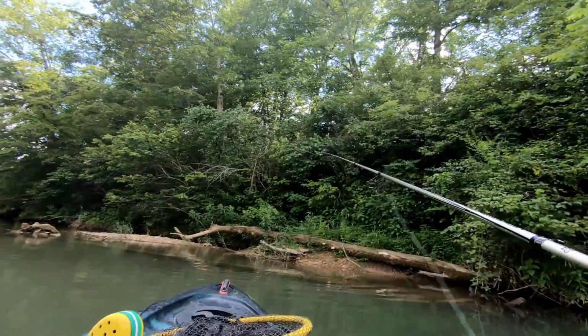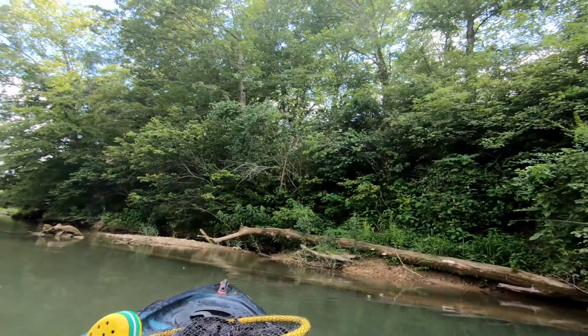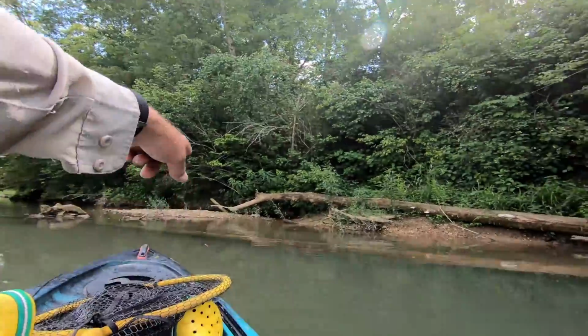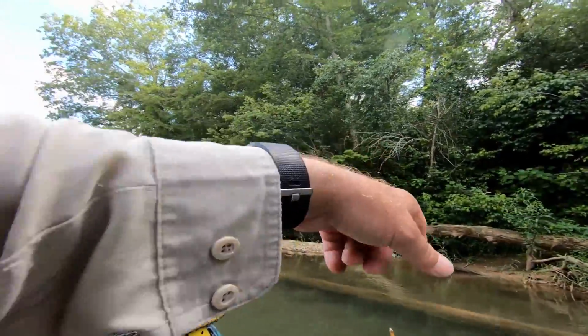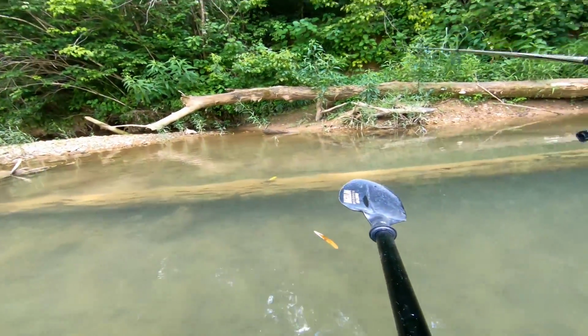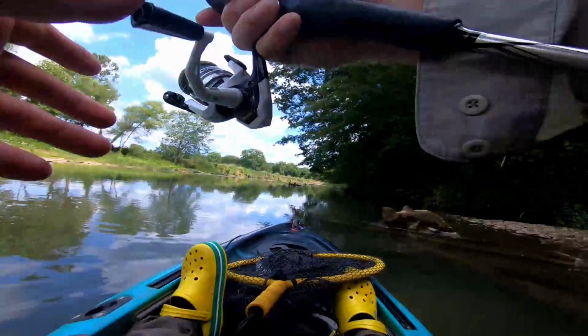What a funny sequence of events. You know, fishing is just, well, it's a sport like no other. So I cast it up in there next to that little island, and he hit it, and then he pulled it right down onto that log right there. Got it.